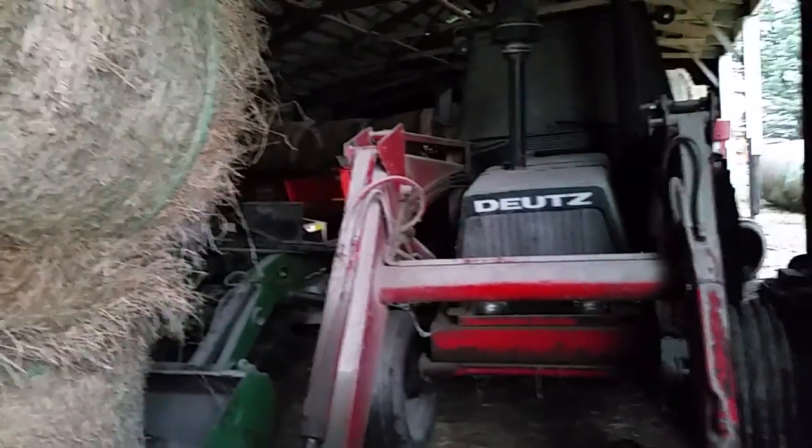Tractor does run, but I think it's got a dead battery at the moment. That's why we're not gonna get into it too much. So basically, that's it in all its dirty glory. It's probably been sitting here for 2 years without being moved. Probably do need to start it up, get it running, which I know is just a battery problem.